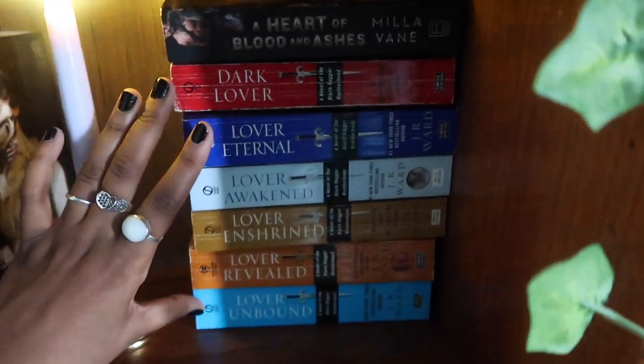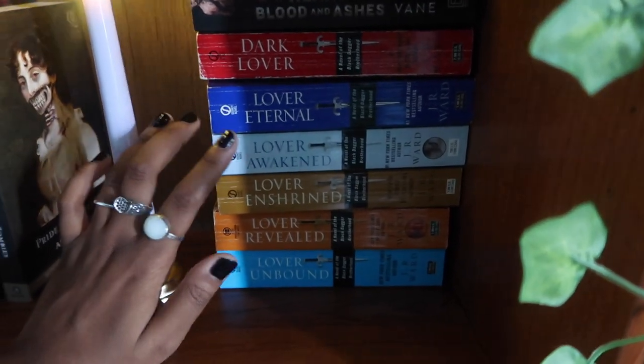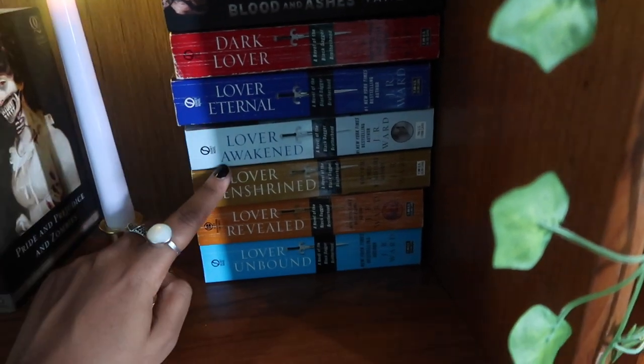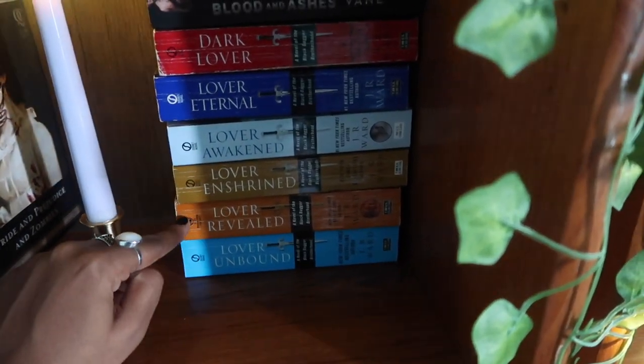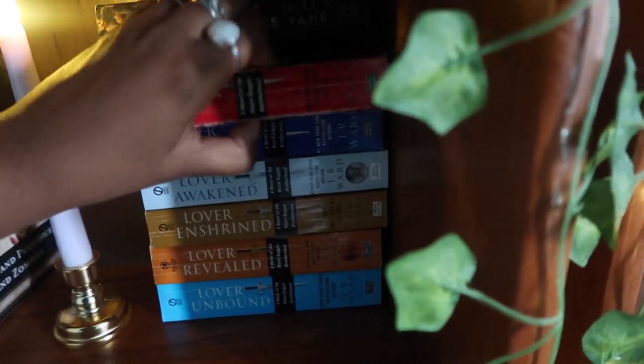And then my favorite books ever. This is the Black Dagger Brotherhood series. I love these books, and I need to continue with it. But we have Dark Lover, Lover Eternal, Lover Awakened, Lover Revealed, Lover Unbound. And yeah, I just love this series so much.